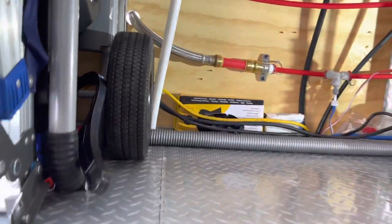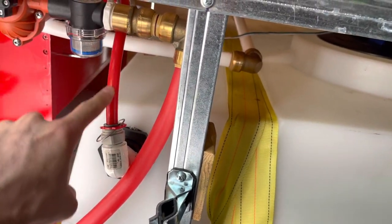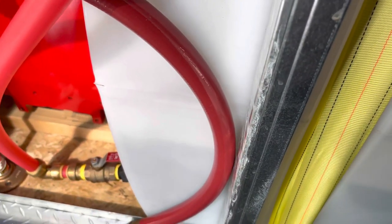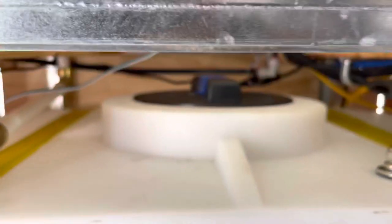The way I've got this plumbed right here is this is going from my DI directly into my tank. And you can see right there, it's filling up with spot-free water. And here's how I know. I've got a TDS meter. Let me take my phone out.